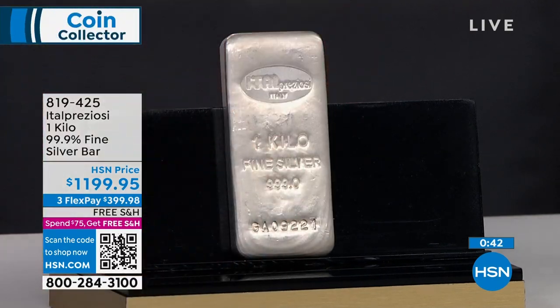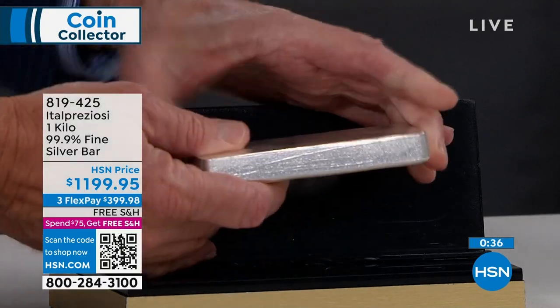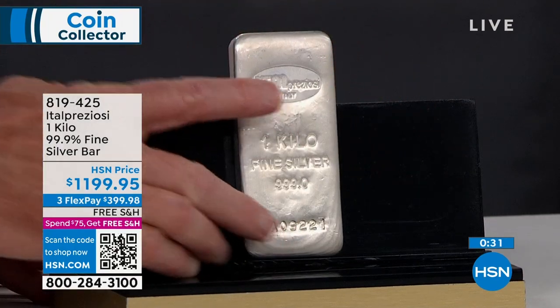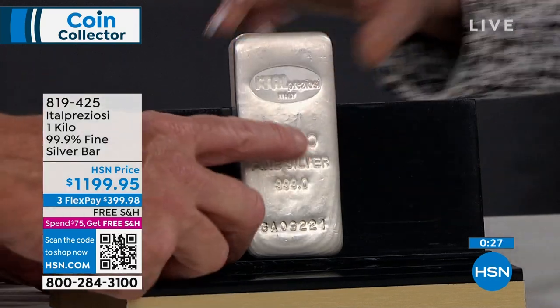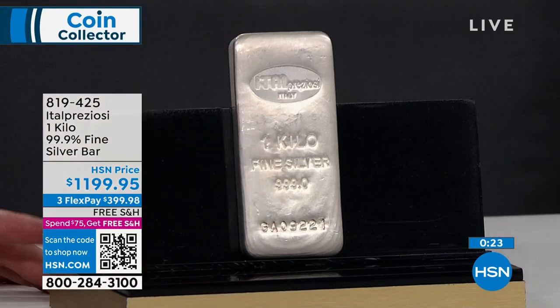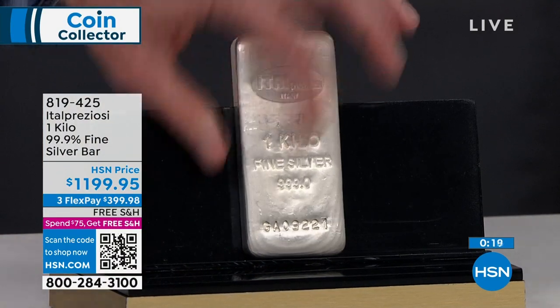It's the lowest price I've been able to do a kilo bar for in all the years that I've been here. So it's absolutely crucial for you to understand this is pure, solid silver. It's Italian silver, by the way, Ital Preciosa. It says Italy right there. I have to fly these in literally from Italy. You ever had an overweight bag? Imagine flying in 2,000 pounds of silver.